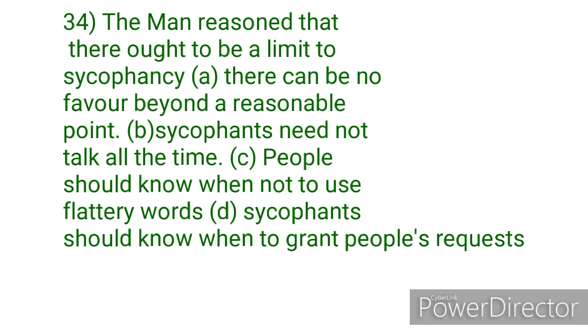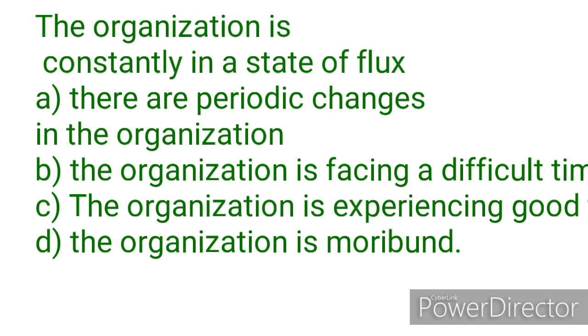Option D, sycophants should know when to grant people's requests. And of course, the statement is not talking about sycophants granting anyone's request. So option D is already ruled out.